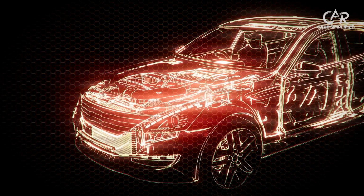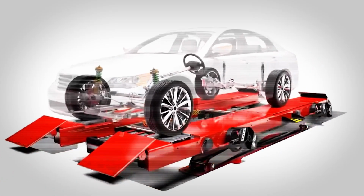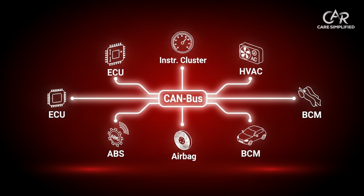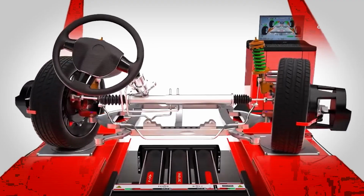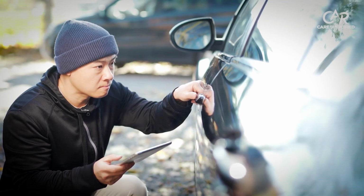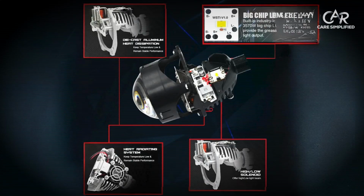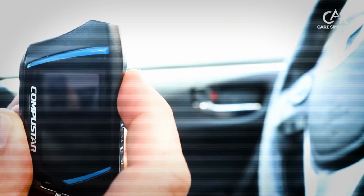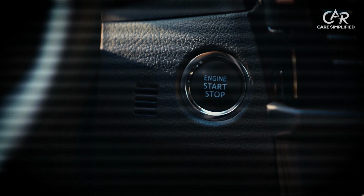The third method targets your vehicle's internal computer network directly. Modern cars contain dozens of computer modules that communicate with each other through something called a CAN bus network. Think of this as your car's nervous system, carrying messages between different components. Sophisticated thieves can access this network through external connection points like headlight assemblies or door panel wiring.